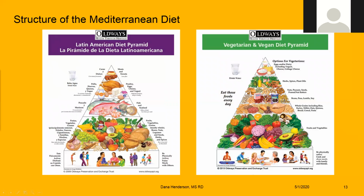For example, on the leftmost here, this is the Latin American diet pyramid, which again is still going to emphasize those same fruits and vegetables, but maybe would emphasize those fruits, vegetables, and whole grains that people of Latin descent would be more likely to consume. Additionally, moving upward, we're going to see the same thing. We're doing fish about twice a week, and really trying to moderate our intake of poultry and yogurts and cheeses, as well as really reduce our amount of meats and sweets up at the top. But again, very similar structure.